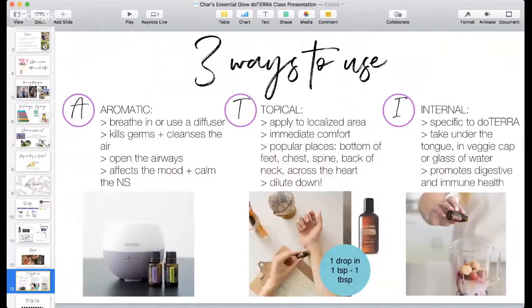Okay, now we're gonna get into the 3 ways to use essential oils. So the first one and the easiest way to use essential oils is aromatically. So this is when you breathe in your bottle, so you can crack off the lid and take an inhale of it, or use something like a diffuser that you see in the picture here. Diffusing and just using the oils aromatically is a beautiful way to really help kill germs and cleanse the air, help open the airways.